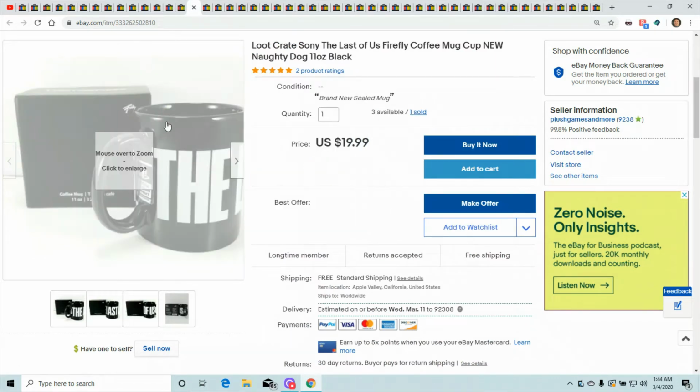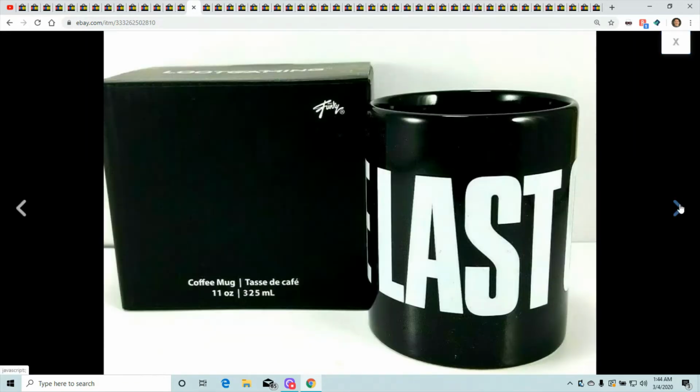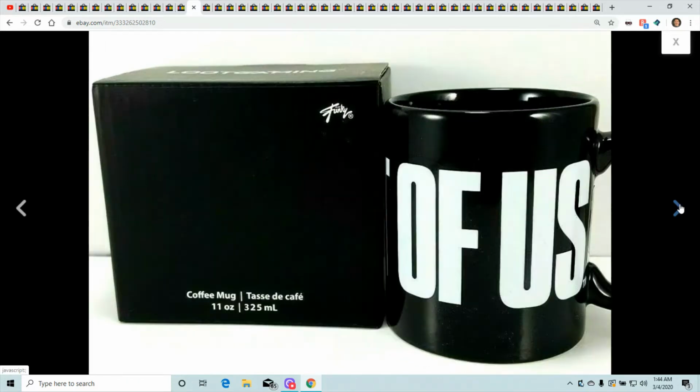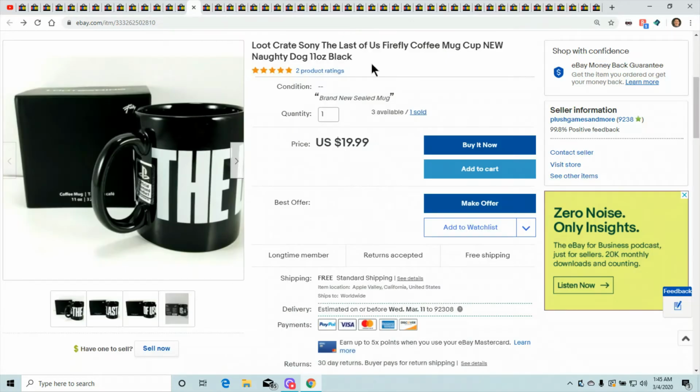There's Loot Crate mugs. This is The Last of Us. Part 2 is coming out soon, so you can find any items from The Last of Us. I have a few journals that I found for like 25 cents. So I've been selling the journals, and I have these mugs that I'm finally selling. I've had them for a while, so I guess with the new game coming out, people are finally looking for items for the game. Yeah, I sold 1 so far at $20.